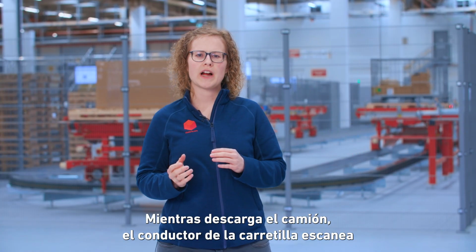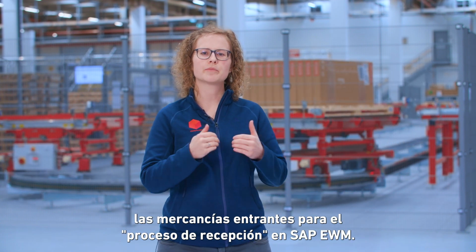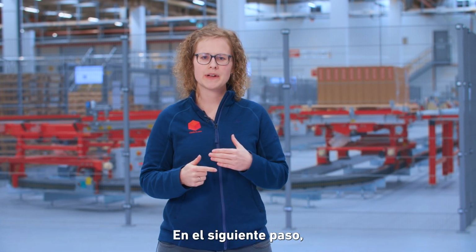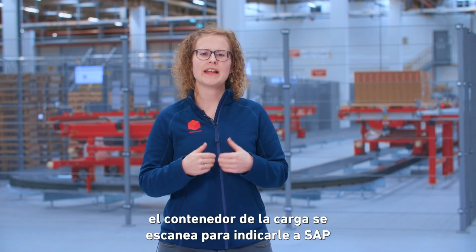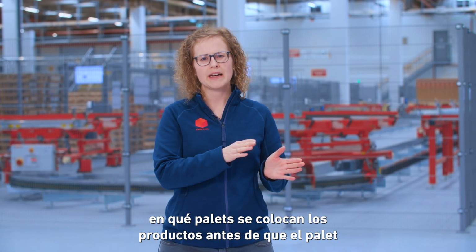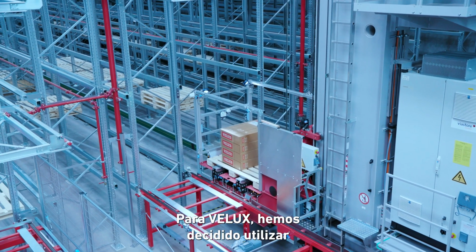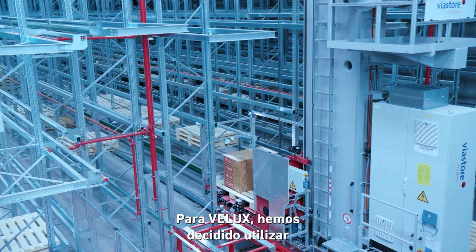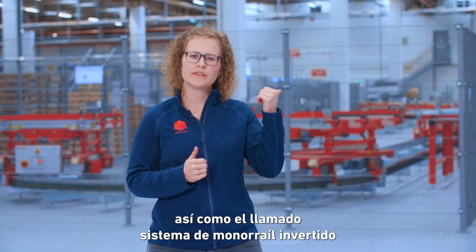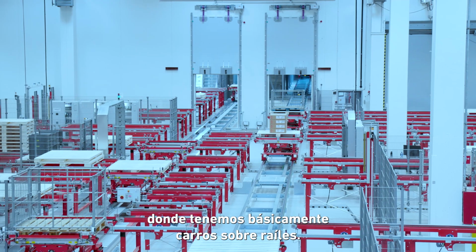While unloading the truck, the forklift driver scans the incoming goods for the goods received process in the SAP EWM. In the next step, the load carrier is scanned to tell SAP on which pallets the products are placed before the pallet is automatically transported into the high bay warehouse. For VELUX, we have decided to use oversized roller and chain conveyors as well as a so-called inverted monorail system, where we have basically carts on tracks.